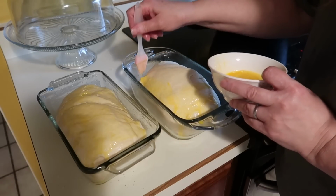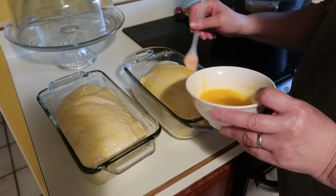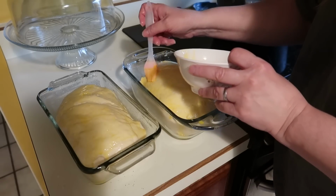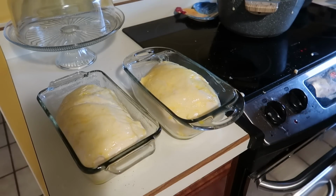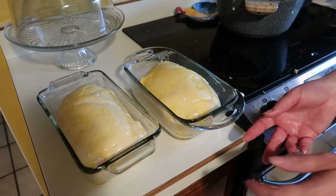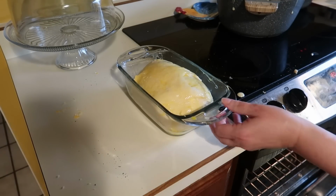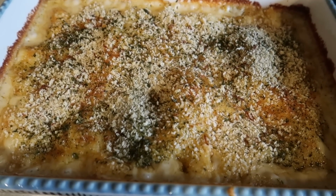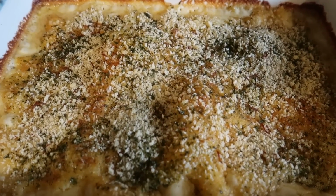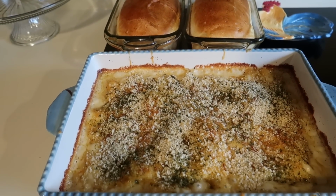You could turn these into dinner rolls or dinner buns if you wanted. It's really all basically the same recipe. Alright, I'm going to pop these in the oven as well. Alright, so here is the bubbly mac and cheese and the 2 loaves of bread.